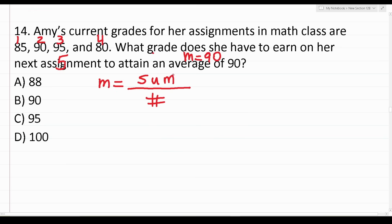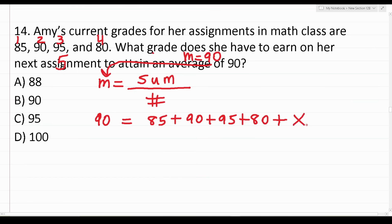Again, she wants a 90 average. So for M, we're going to put 90 right here. Let's sum all the data points that were given. We have 85 plus 90 plus 95 plus 80. And of course, we have to account for her unknown grade on her fifth assignment, which is going to be X. Again, in math, we represent unknown values with letter variables. We divide this by how many data points there are. There are 1, 2, 3, 4, 5, including the unknown one. So we're going to divide this by 5.